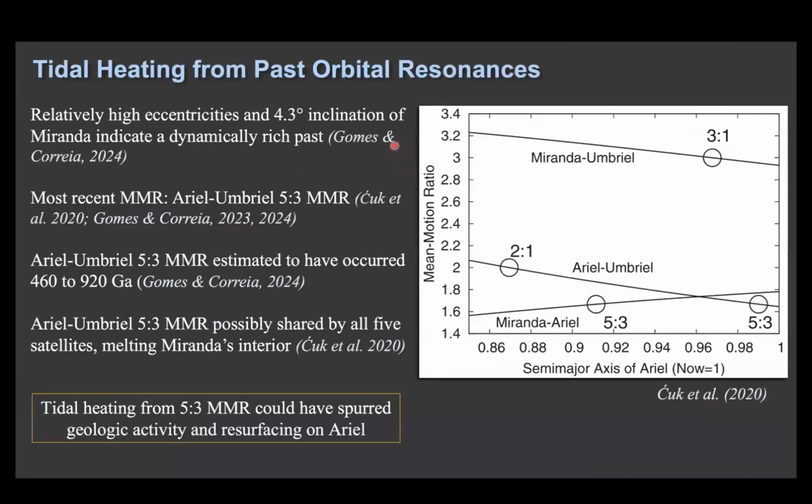Now, after forming, the Uranian moons most likely went through orbital resonances, which they don't currently possess anymore. And these resonances could have spurred significant tidal heating and melting of their interiors and then subsequent resurfacing. An important paleoresonance, or fossil resonance, is the 5:3 mean motion resonance that was shared by Ariel and Umbriel, which may have occurred maybe 500 million to 1 billion years ago, spurring significant heating of Ariel and driving some of the resurfacing that we see today, which I'll show on a subsequent slide.